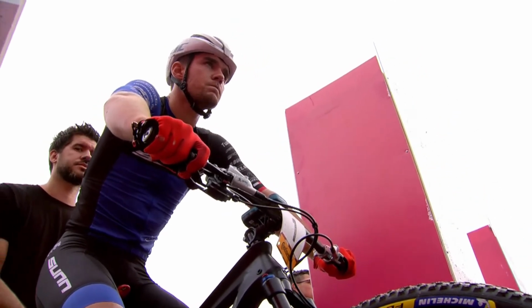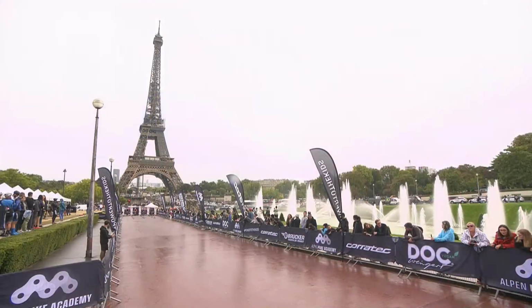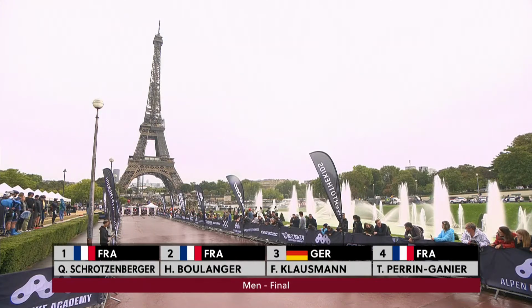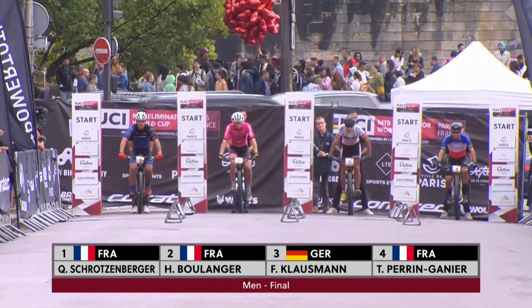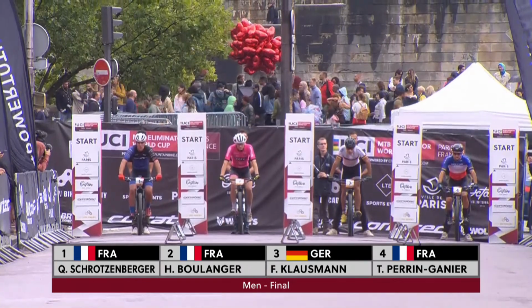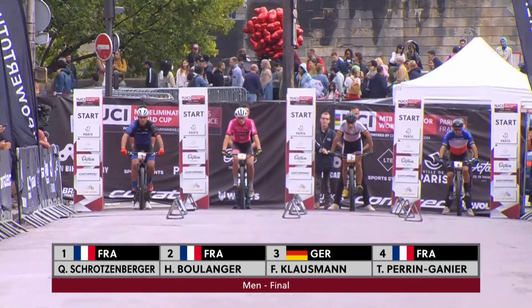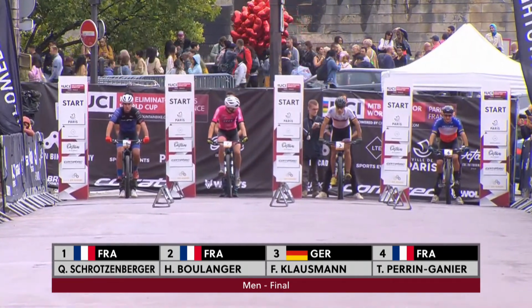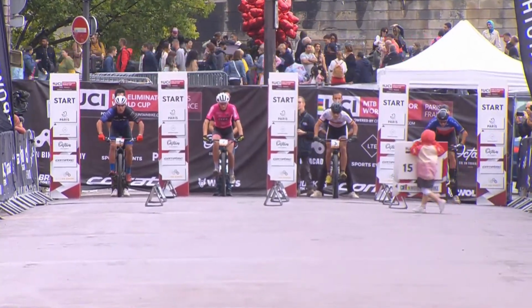So here we go into the last race of round number 5. Let's get this race underway, and let's see who's going to round this off here. Schwarzenberger, Belanger, Klausman and Perrin Garnier. Time for our riders to head off down this straight. The final race of the day, all set and ready to go. Who will take away the win here today? Will Perrin Garnier, on the right of your screen in those French national champ's jersey, take the lead off the top spot? Can he take it away going into the last round?